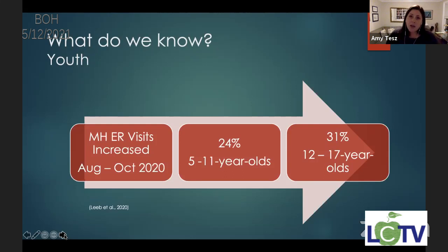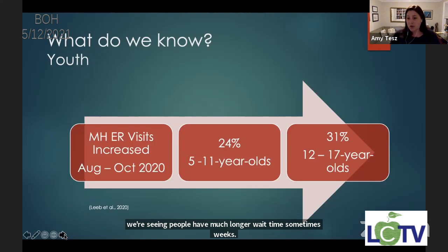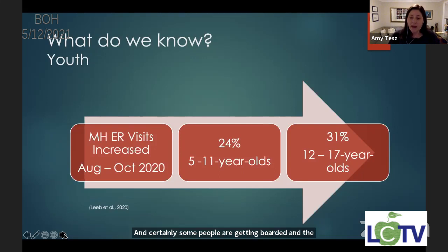And I can say that pre-pandemic, we were struggling here in the state with having enough inpatient beds and program availability for children. So we were already seeing a real lag in people being able to get access to inpatient beds. Now we're seeing much longer wait times, sometimes weeks. Certainly some people are getting boarded in the emergency room, waiting there for an inpatient bed to open up. As a matter of fact, I had a client recently who waited 5 days in the ER to get to an inpatient bed.